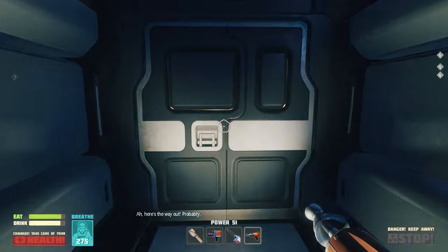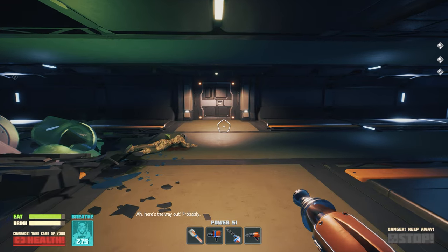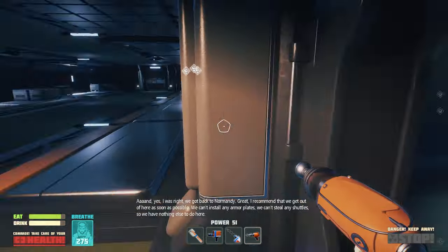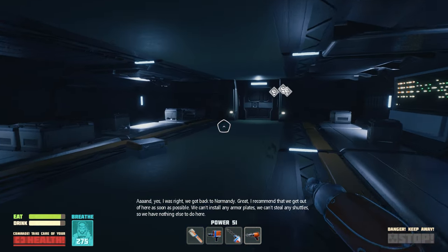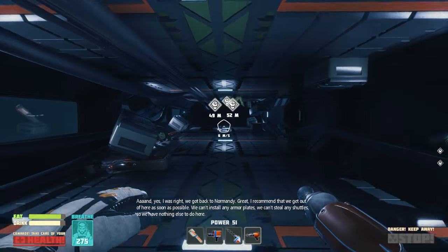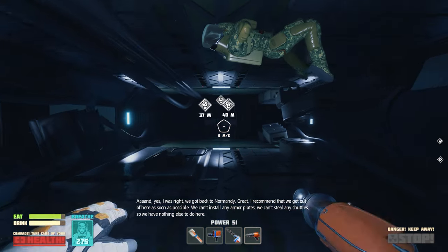Here's the way out. Probably. And yes, I was right. We got back to Normandy. Great. I recommend that we get out of here as soon as possible. We can't install any armor plates, we can't steal any shuttles, so we have nothing else to do here.